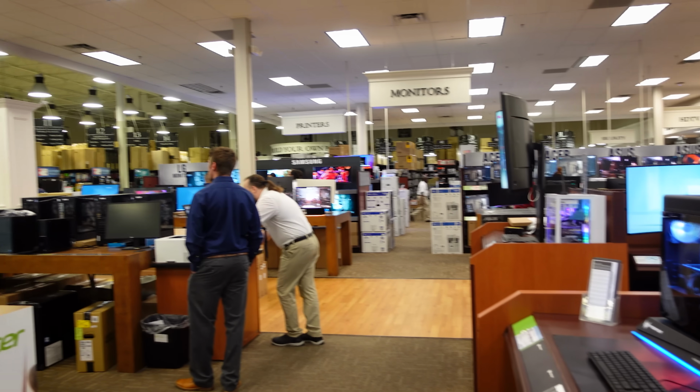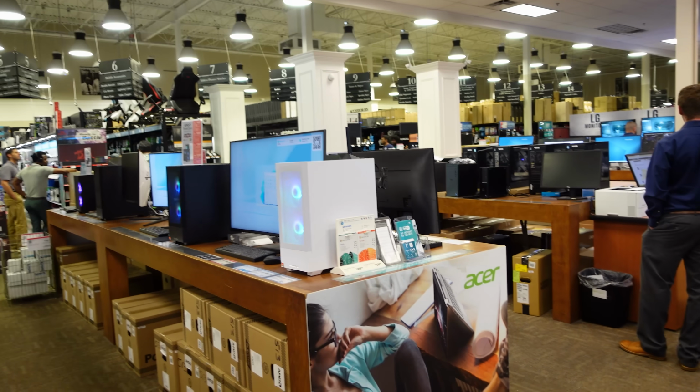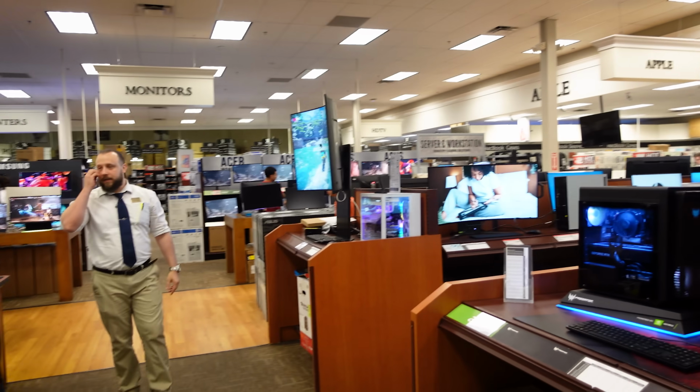They have tons of monitors. Josh, you want to pan that way a little bit? You can see tons of monitors on display. If you want to eyewitness how good a monitor is, you can come to a store like Micro Center and see it for yourself before you drop the big bucks.